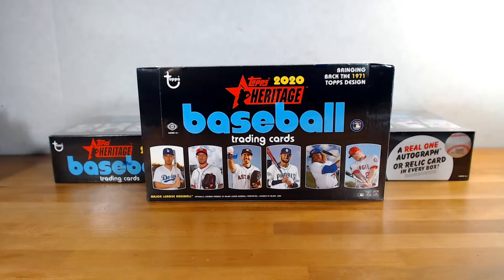This will be the first three of a new case. So we'll see how we do. Just start this one off. And real quick, I'm going to post two new breaks if you're interested.